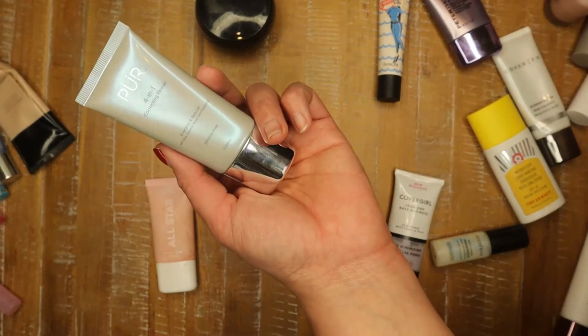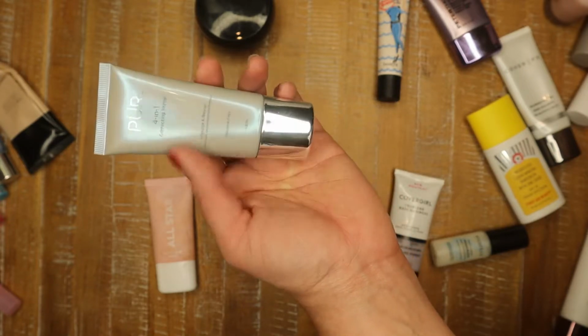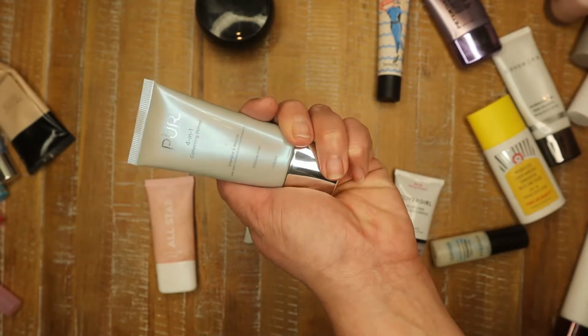Alright, so here is this primer from Pure. This is the 4-in-1 Correcting Primer. I haven't tried this yet. I recently got it in a BoxyCharm, so I want to try it first before I decide whether I want to let it go or not.